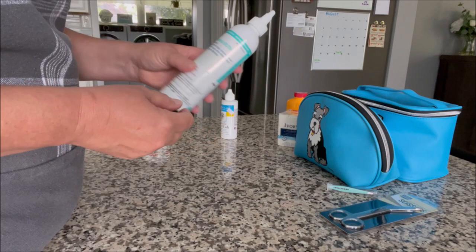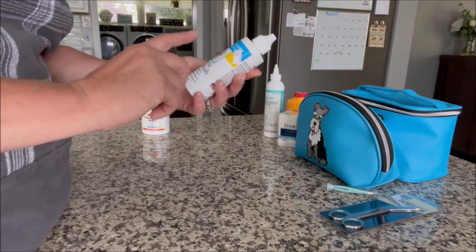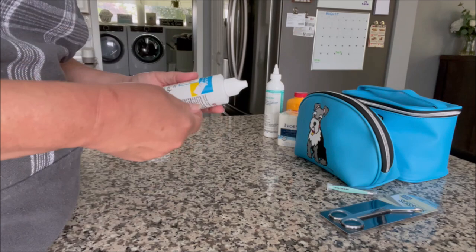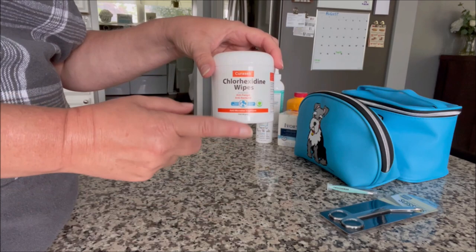I just purchased some of this sterile eyewash in case they have something in their eye. And I believe there's a saline solution or something you can get to rinse out wounds, like if they cut themselves. You guys will have to let me know in the comments below. I still need to figure that out, but you can just run it underwater. But I guess there's something you can use to wash out wounds, so I need to get that. And then I also have on hand chlorhexidine wipes. This is an antifungal, antibacterial wipe. I heard this is good for hot spots too, so I have this on hand as well.